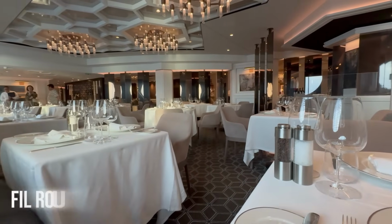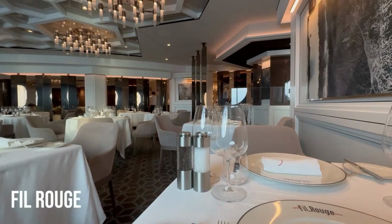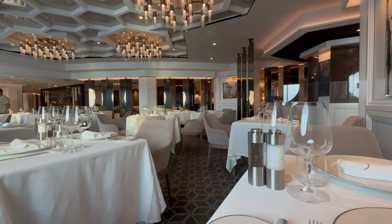All right, so this is Fil Rouge. This is a beautiful restaurant. Again, it is French inspired. Now, you do not have to have a reservation at this restaurant, but apparently they recommend that you do, especially if you want to come around the 6:30 time. A lot of people have reservations around that time, so if you're looking to get in about 6:30, you might have a hard time getting in.